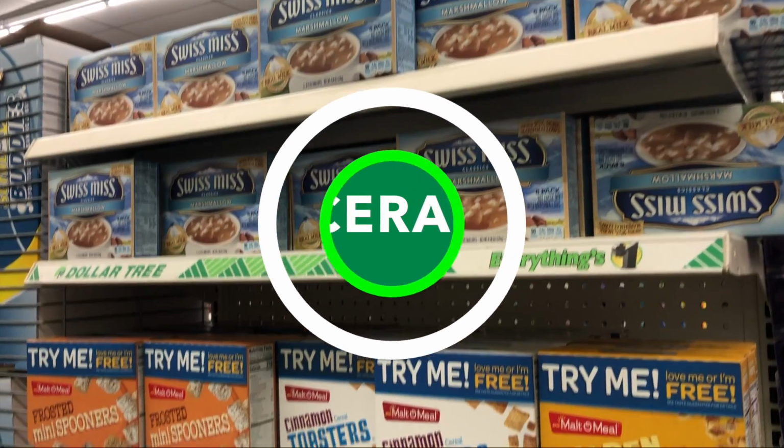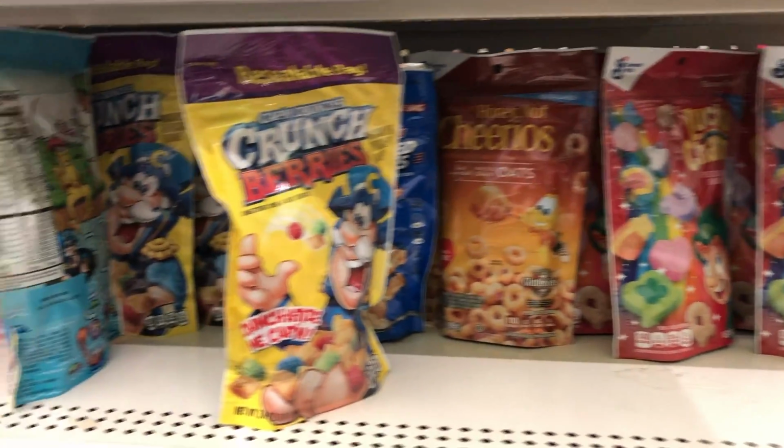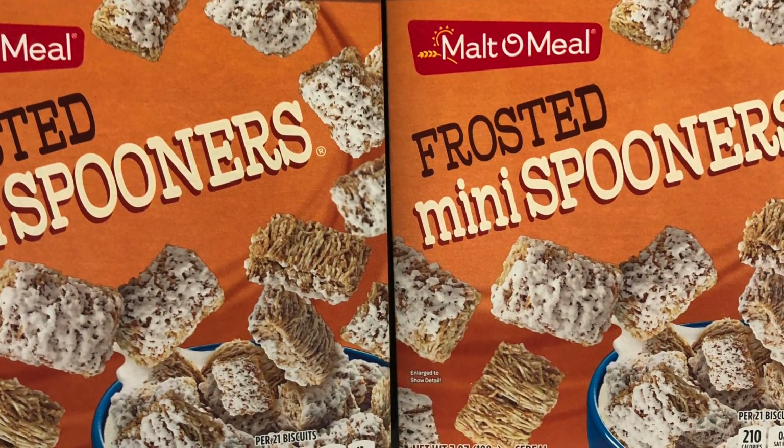Moving on to cereal, this one is kind of a no for me. If you ever happen to find any name brand cereal, they're usually super small bags, so it's not worth it per ounce. And then as far as their off-brand cereal, I find that you're going to get a better deal or better taste in the off-brand cereal at Aldi.